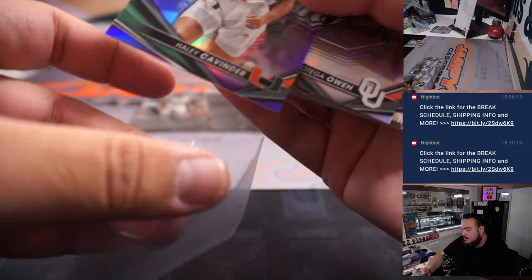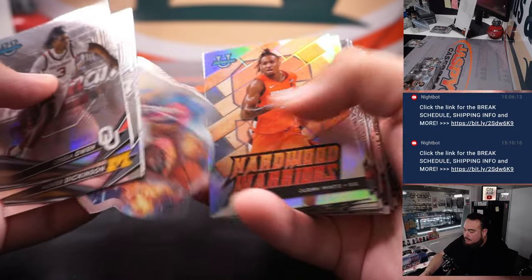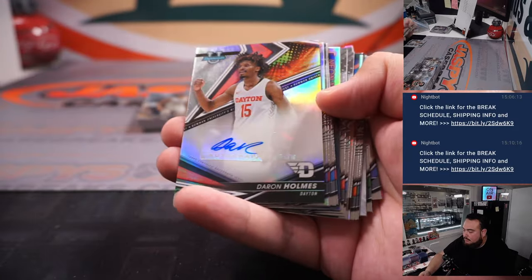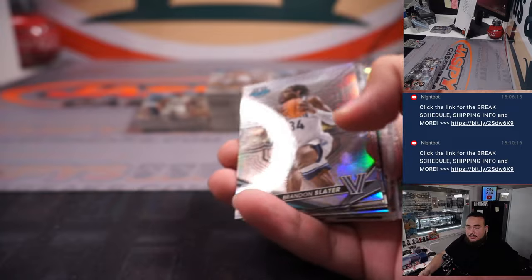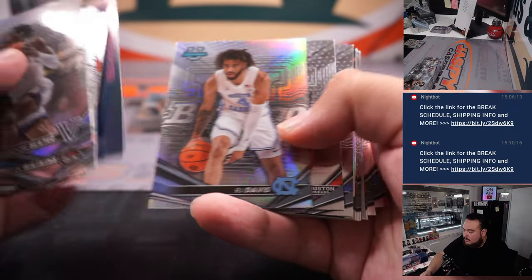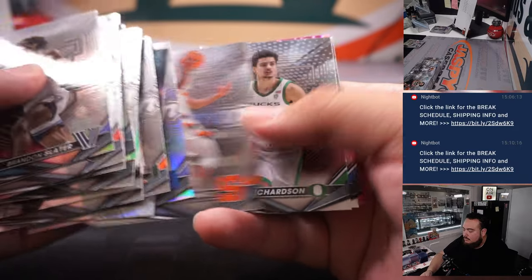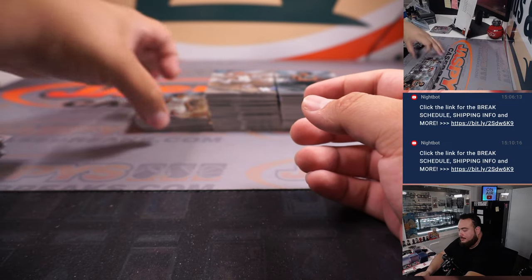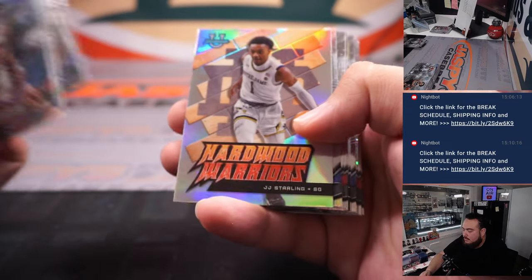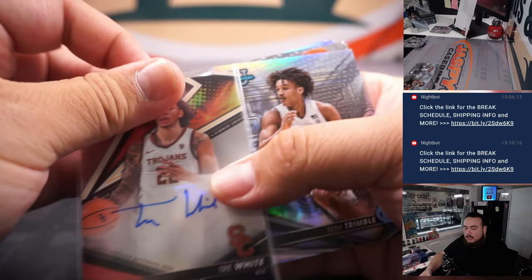There's Haley Cavender, /250. And we got Deron Holmes, letter D, going to Aaron Billingsley. Caleb Love, letter C, John Jackson, /100. Trey White out of USC, letter T, letter John.